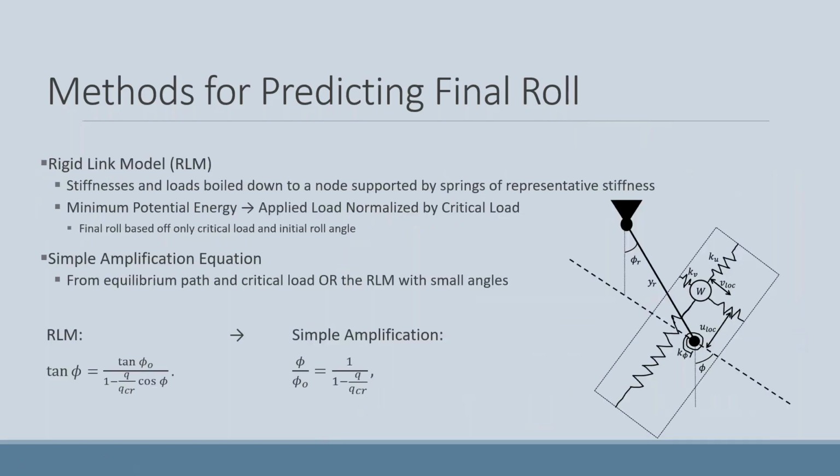There we go. Additionally, we have two other methods for predicting the final roll angle in a girder, moving down in sophistication level. We have the rigid link model, the setup for which is diagrammed here on the bottom right. Essentially, we take representative stiffnesses of the girder in the lateral, vertical, and torsional degrees of freedom, and we boil those stiffnesses down to springs of representative stiffness that support a node, which has essentially the weight of the girder boiled down to just that node. From this setup, we're able to develop a potential energy formulation. By minimizing potential energy and arriving at equilibrium equations, we're able to do algebraic manipulations to arrive at this equation shown here on the bottom left, which is our rigid link model equation.